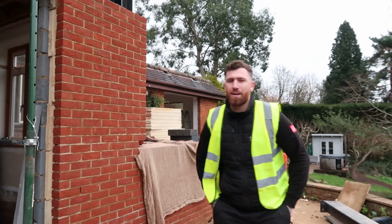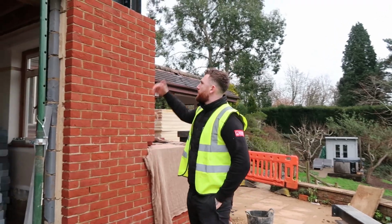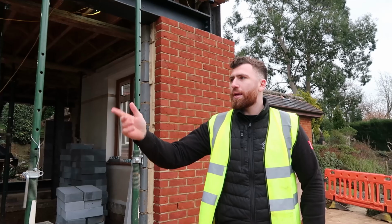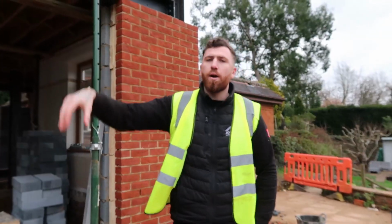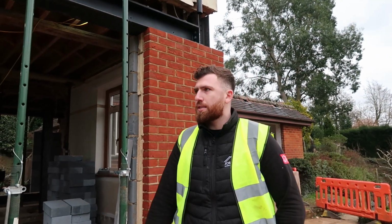Monday morning, it is episode 7, day 31. Bricklayers, I've been busy. So Ben has built this up now with a weather struck pointing. He's going to carry on when he gets here today, just building up the other side. And then we can finally do this header detail. That means we can free up all of these Acrows and use them elsewhere on the project.